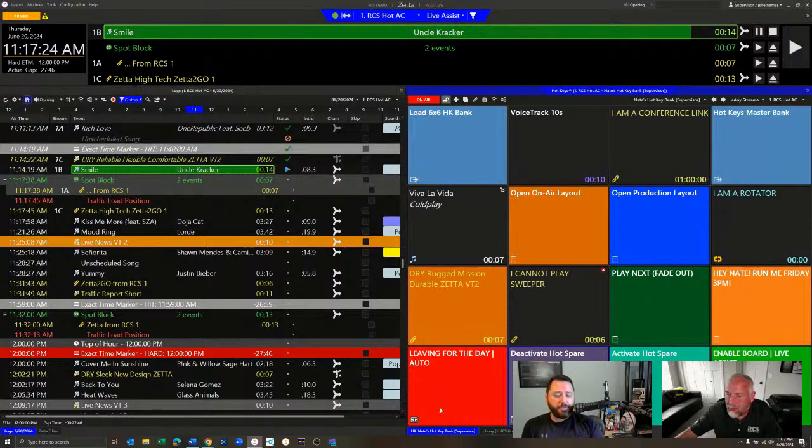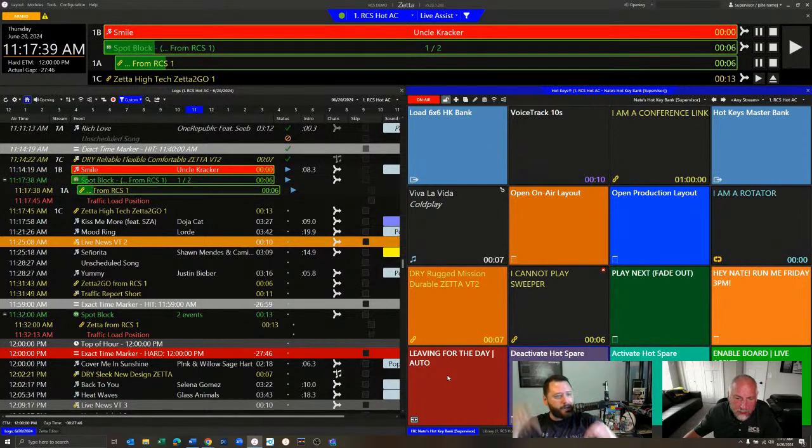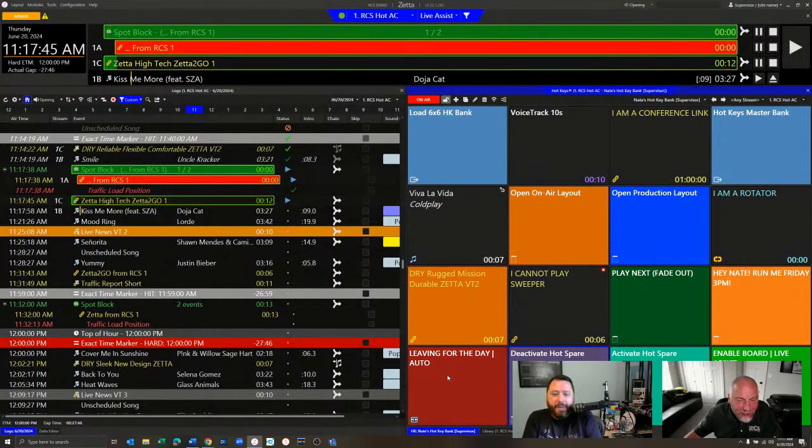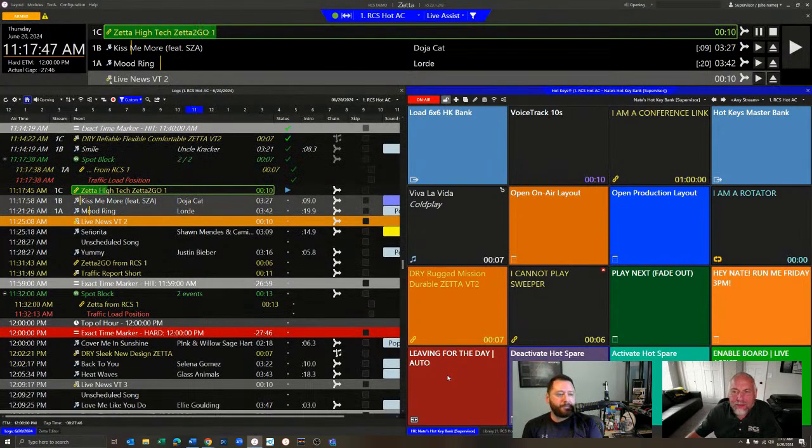In fact, talking about some of those advanced hotkeys, a lot of our users can set up little workflows for when I'm leaving for the day. That's going to put Zetta in auto mode. It's going to disable the board. The user's told to close Zetta. So anybody who comes in after hours can start clicking around, and we're never going to affect the on-air playout. That's because Zetta's running in the background, right? They don't see anything from the user's perspective.